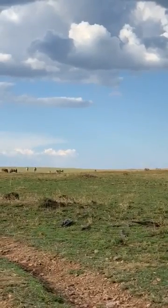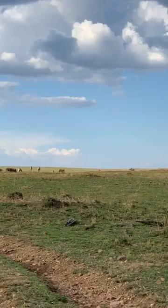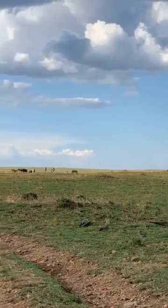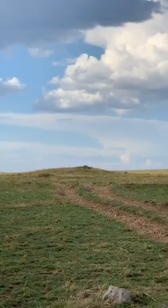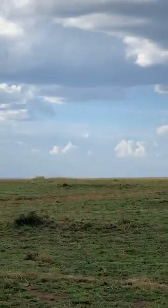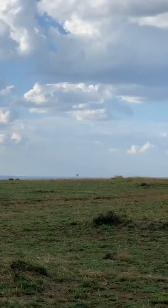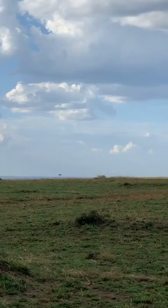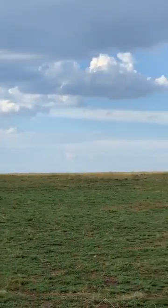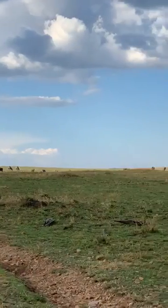So the migration is this migration of wildebeest. Wildebeest is an antelope, and this is the greatest migration of antelopes on earth. It's believed that about 1.3 to 1.5 million wildebeest migrate every year from the Serengeti to the Mara and back. And with them come about 300,000 zebras, plus a lot of topis, gazelles, and Grant's gazelles as well. All migrate together with the big herds. So it's not only the wildebeest that migrate into Maasai Mara, but it's accompanied by very big herds of zebras and gazelles and topi and all these animals.